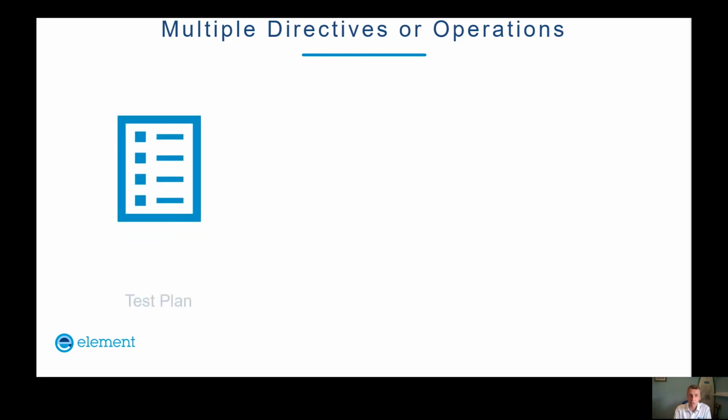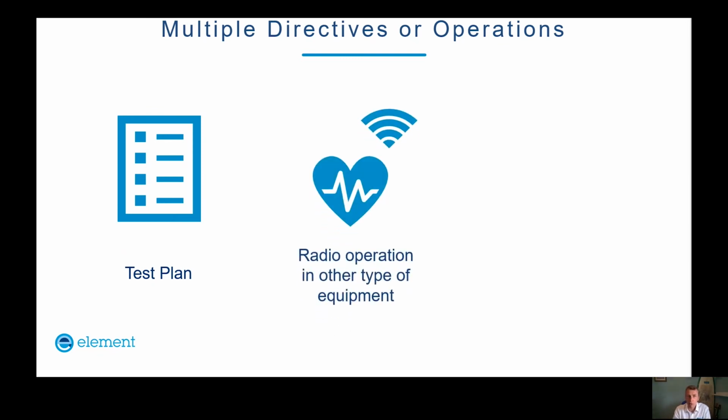Similarly, if you have multiple directives or multiple types of operation applying to your device, then that's something you need to think about and you need to demonstrate. So obviously the most simple would be something like multimedia with radio in, or the washing machine with radio in, or maybe you have a medical device where multiple directives and standards apply. You may have an EMC standard for the medical environment, and then you may have an EMC standard for radio equipment. And so you're now looking at radio equipment in the medical environment.